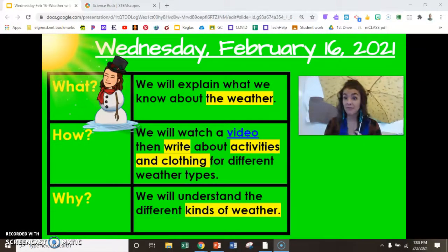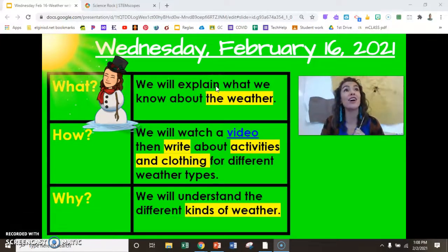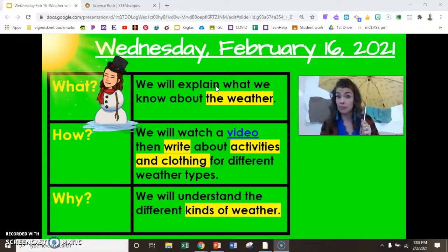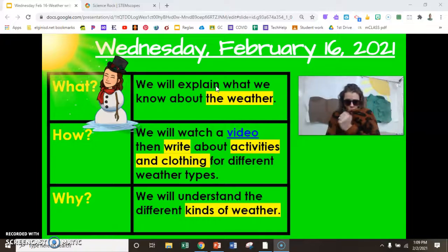It's Wednesday, February the 16th of 2021. What are we doing in science today? We will explain what we know about the weather. What's the weather like today where you are? Do you need an umbrella? Is it rainy? Is it sunny and you need your sunglasses? Or is it cold and you're going to build a snowman? Today, we're going to talk more about the weather.